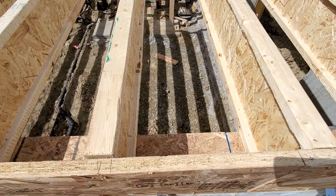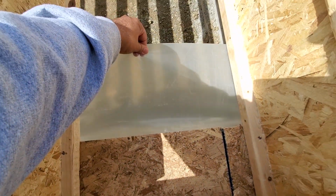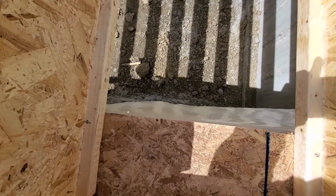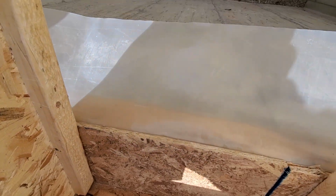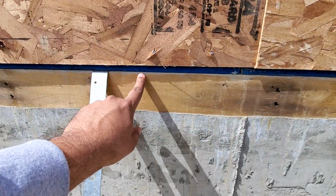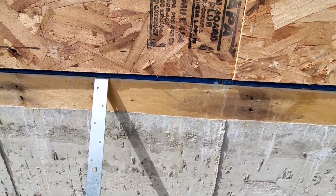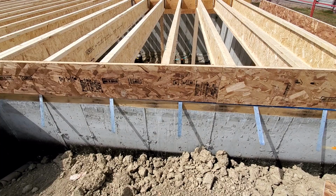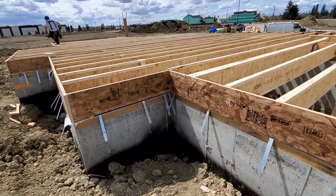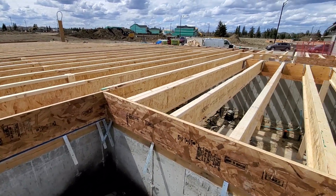And you can see inside, if I look inside, you see this poly. It's like a thick plastic that they put. I'll kind of try to show you. I don't know if you guys can see that, but it's between this ladder and this rim board. That's where they put it. They don't want any moisture coming up from the concrete to the wood. You never want any moisture touching the wood, because it's gonna rot, and that's how you try to protect it.